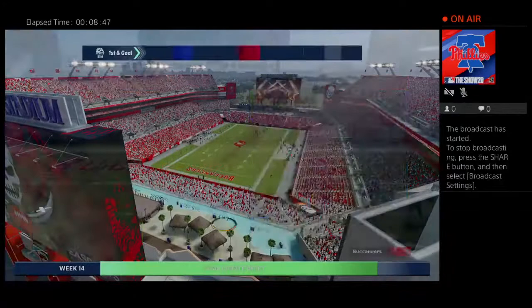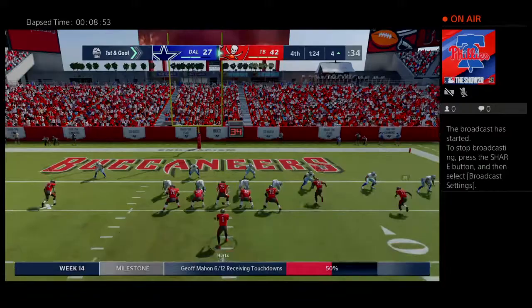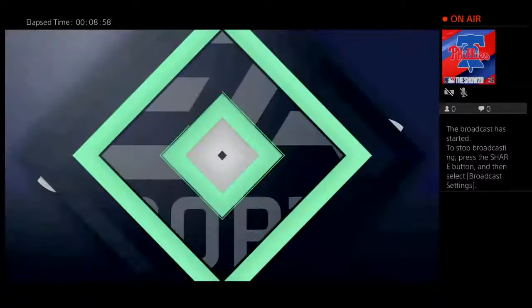This is 1st and goal. Now a shotgun snap as they'll look to throw. And he's into the end zone for a Tampa Bay touchdown. From 4 yards out.